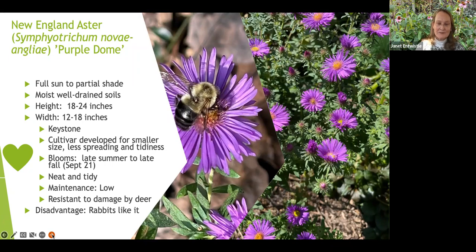New England aster is a keystone plant, which I planted last spring, having bought it when a small park in Takoma Park was dividing and selling excess perennials for only $5 each. It provides beautiful fall color and nectar for pollinators, but it is a challenge also to shield from the rabbits. The pictures were taken last September in my garden.